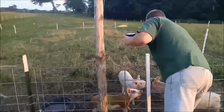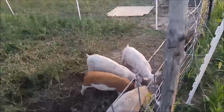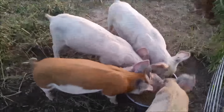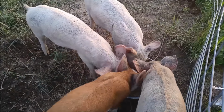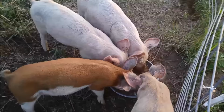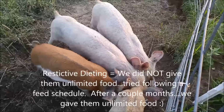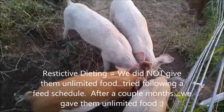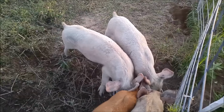Piggly wigglies. Okay, as you can see, they're chowing. They're really chowing, but they're not killing each other getting in there. I remember our 2 pigs that we had last year, when we were kind of restrictive dieting them, they were killing each other to get to the pans. And these guys aren't.